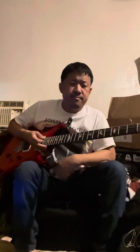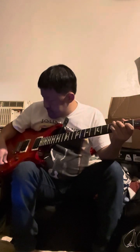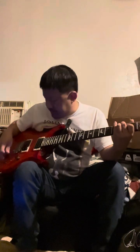So let's do clean. Neck pickup, humbucker. That very clean, punchy, bassy sound. Middle, humbucker. Bridge, humbucker. See, that's out of the clean amp, and it's already kind of doing that little edge breakup thing.